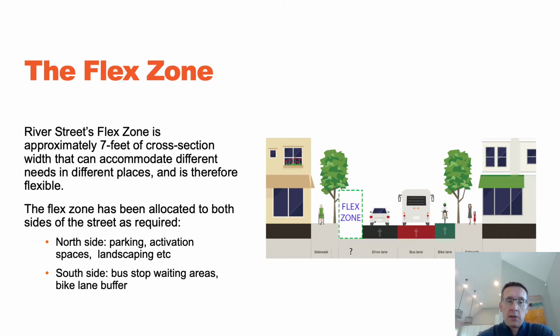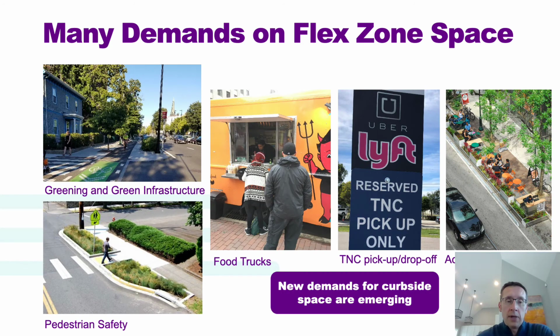One thing I wanted to touch on a little bit more, which is somewhat of a new topic to many, is called the flex zone. And this is what many people refer to as your typical parking lane. But the City of Cambridge and others really realize that this is at a much greater use than just storing cars, but has the opportunity to support some of the green infrastructure aspects, some of the pedestrian safety.